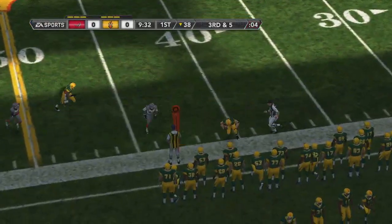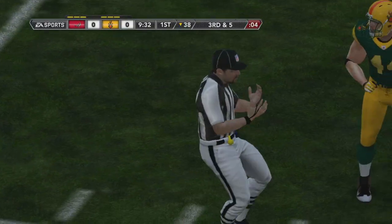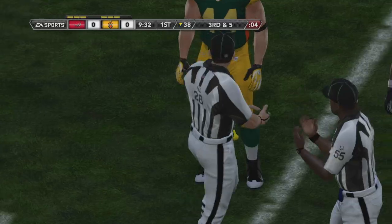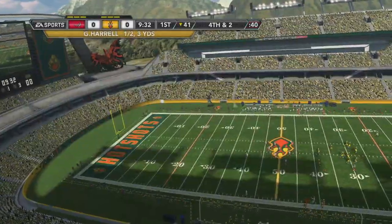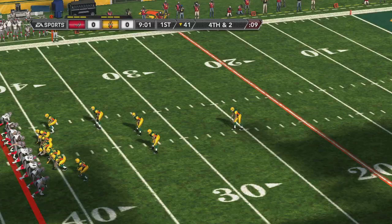Short throw to the left. This is close. Did he come up with it? They're going to say he came down with it. Great hands, great footwork. That was really well done. It's fourth down. The home team are lining up to punt it away.